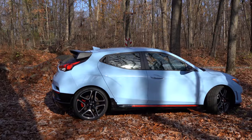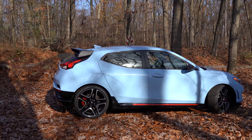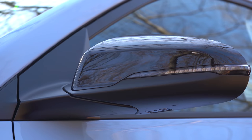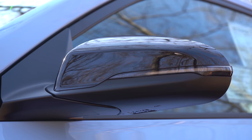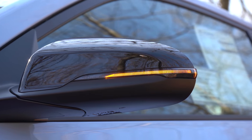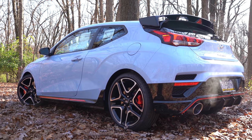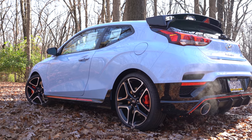Black window surrounds do come standard again, and specific side skirts as well. Gloss black power adjustable side mirrors, which will be heated, by the way, with integrated turn signals as well. Definitely doesn't always come standard, so I wanted to mention that. And I do like those creases found above the wheel arches as well. You guys can kind of see that in the front and the rear. It's a nice little design element there.